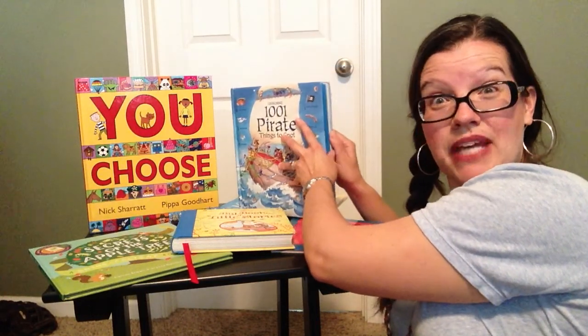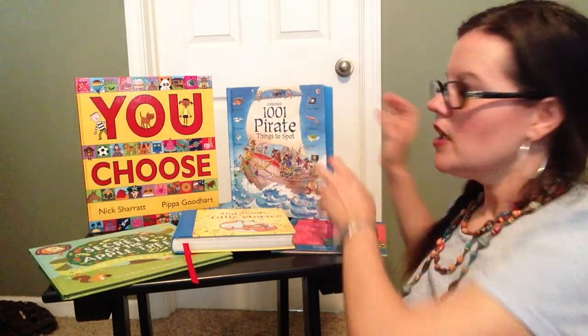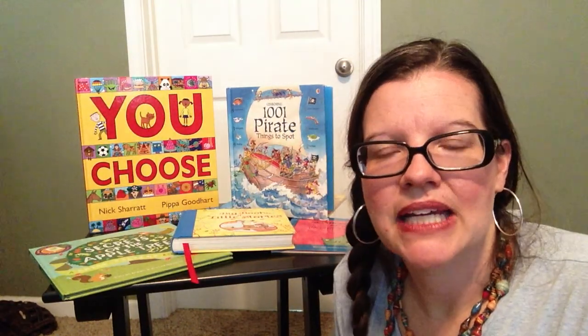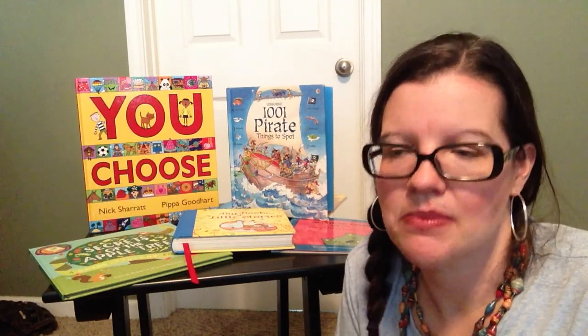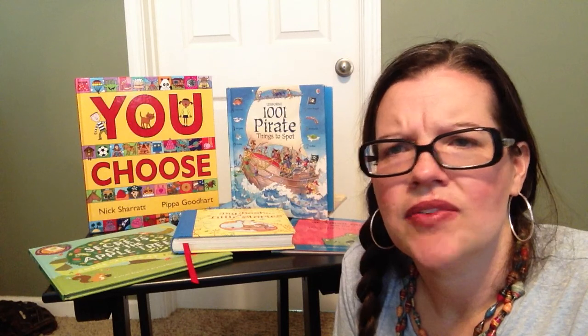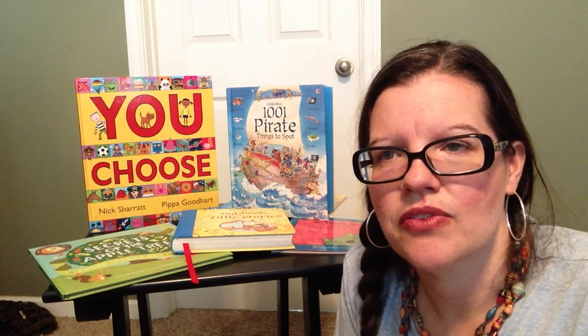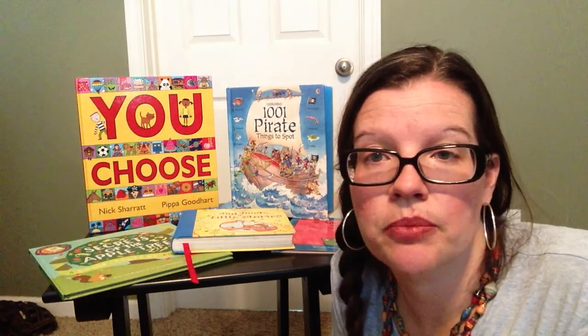because it allows them to have something to do, you know, to prevent boredom and to prevent them asking to play the iPhone. So I'm like, hey, look at your 2001 pirate things to spot book, and even though they've done it a million times, they're always excited to see it again and get to look for the items again. So it's great. Keep it in your car for carpool line, baseball practice, those kind of things.